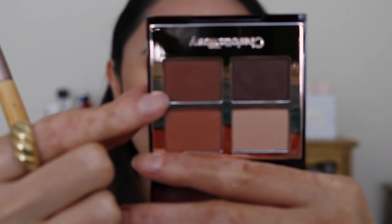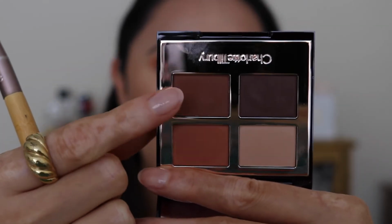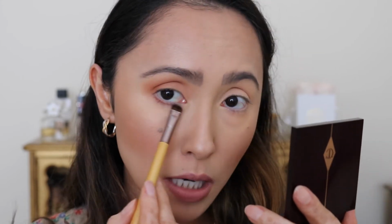I think I'm going to leave the eye as is because I don't want to go too smoky. I'm going to use the more undertone reddish brown and run this on my lower lashes with a smaller, more precise brush. You guys, these colors are stunningly pigmented and they blend out super easily.